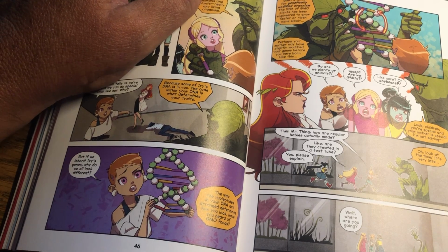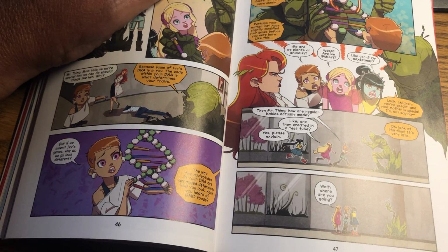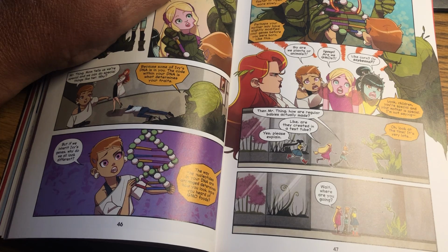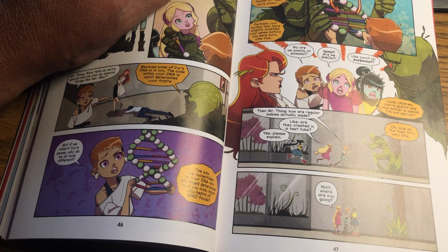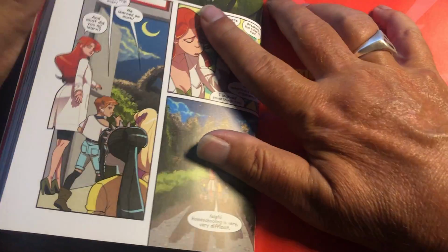So are we plants or animals? Yes. Are we GMOs? Like corn or soybeans? Look, children, you're special, and your mother is special. I'm not saying. Then, Mr. Thing, how are regular babies exactly made? Like, are they created in a test tube? Yes, please explain. Oh, look at the time. It's very late. Wait, where are you going? You can't handle the questions.